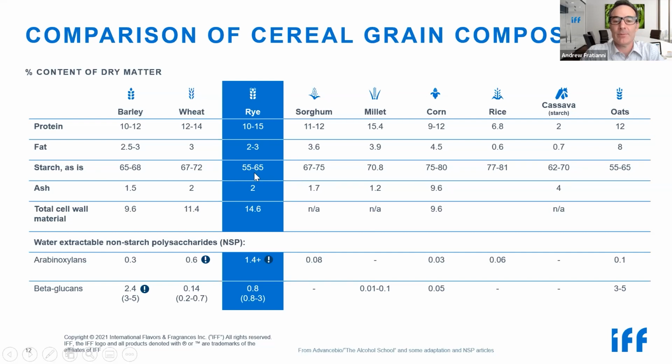Rye, again, the amount of starch in rye is much lower compared to corn. So the potential there is going to be less. And that means you really want to break down those cell walls to get better access to the limited amount of starch that's available. Wheat is a little bit better.